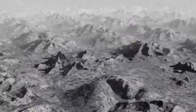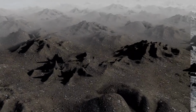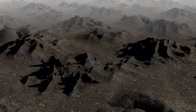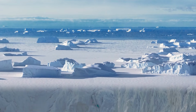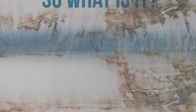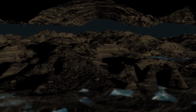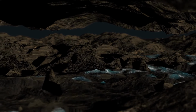What they saw was incredible. The continent was not flat at all, like it seemed. It's pretty bumpy, with valleys, rolling plains, and high mountains. But this was nothing next to what they had discovered under Antarctica's ice. So, what is it? Drum roll, please. NASA found 2 new subglacial lakes. And what's even cooler about it is that they spotted these lakes from space.